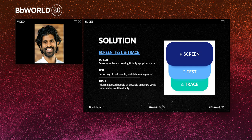So what we've done is to take all of these recommendations from CDC, from OSHA, from EEOC, and all of these federal bodies, and combine that into a risk management solution for COVID, which combines screening, testing, and tracing in one application.